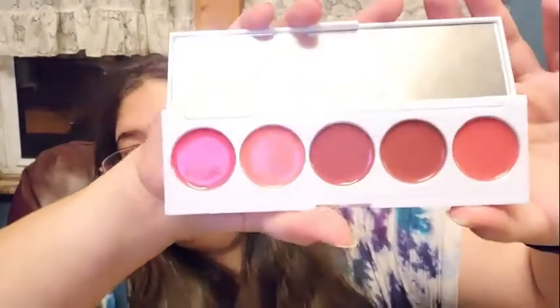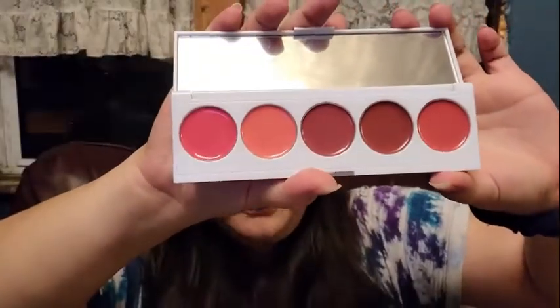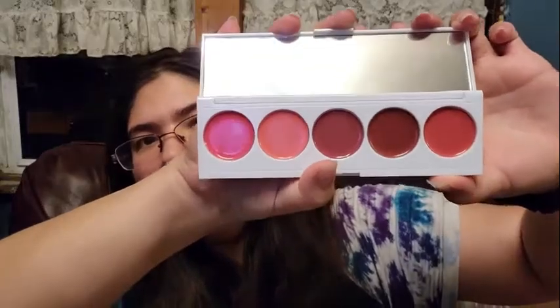They are pretty. It's just, I don't do blush that much, and I probably wouldn't reach for this, so I'll probably either resell this or give it away. Not sure yet. So there's that.